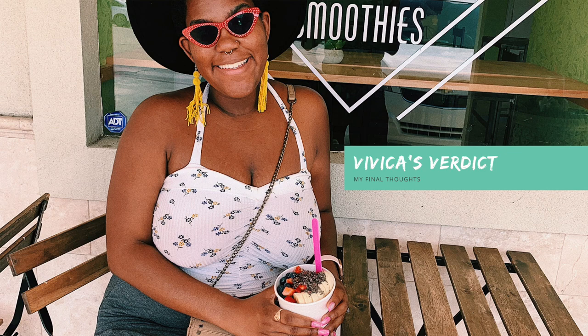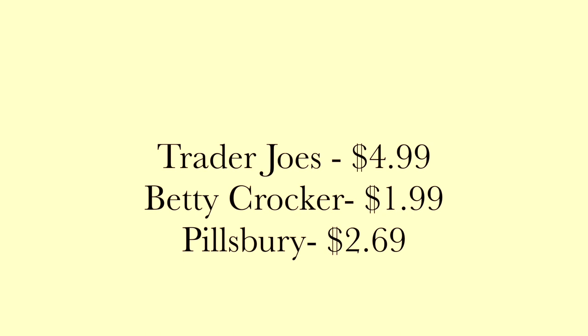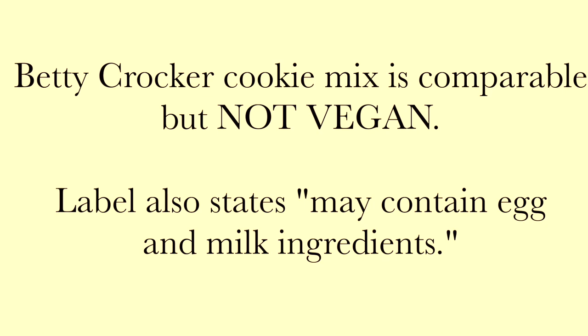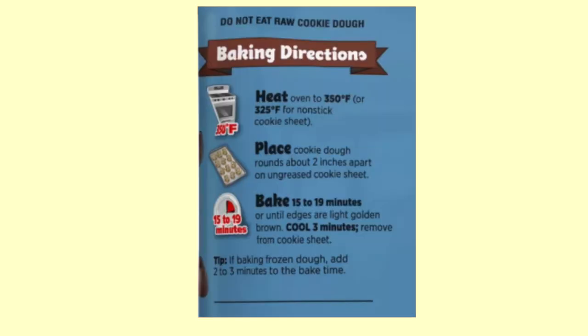So I just want to share my final thoughts on these cookies. To start, I wanted to talk about price. It seems a bit expensive, but comparable to other cookies that I've had, it's priced appropriately. For example, Betty Crocker cookies are available at Target for $1.99, and they do require 2 other ingredients, egg and butter. However, they are not vegan. Also, Pillsbury cookies are also not vegan, and they're $2.69 for 12 big cookies, also at Target, and they only require you to preheat your oven and stick them in. I'm not gonna lie, I used to tear those up before I was vegan. I loved Pillsbury dough cookies.